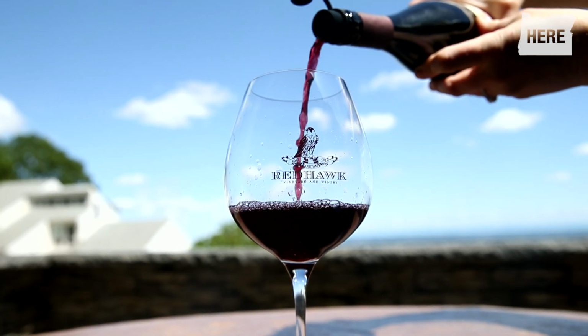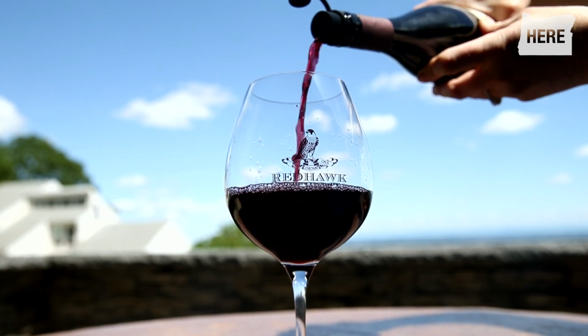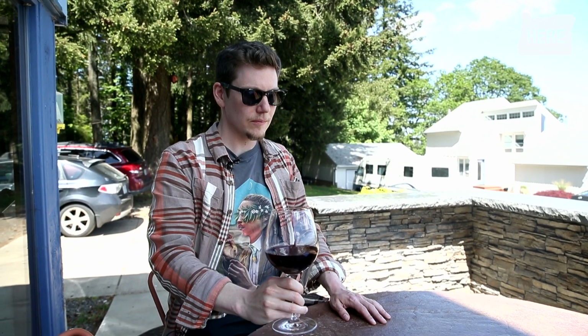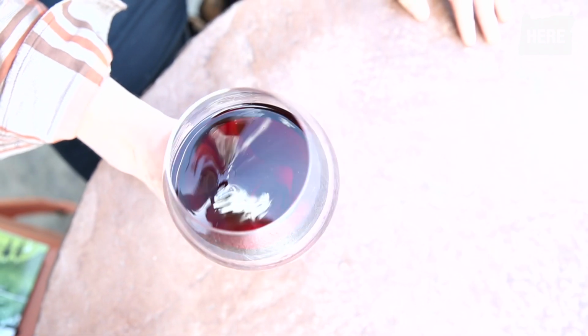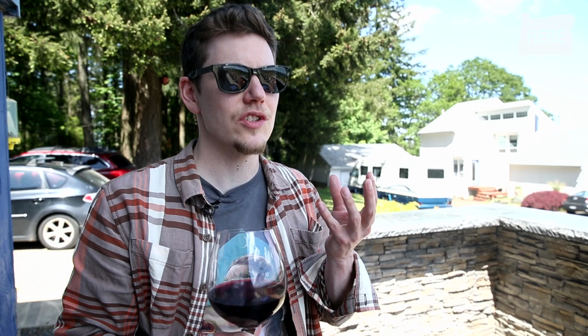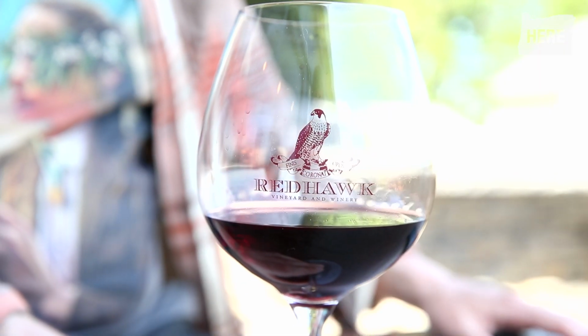I decided to go with a glass of their Mourvedre, which is a really delicious red wine, with some bright flavors, really tasty. There's some black pepper on the nose, but it's so bright and juicy at the same time. Kind of like plum, and you can taste that earthy, volcanic soil. It's nicely balanced that way, where it's really bright, but also really grounded at the same time.